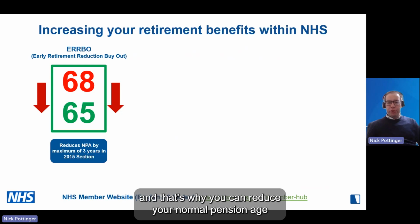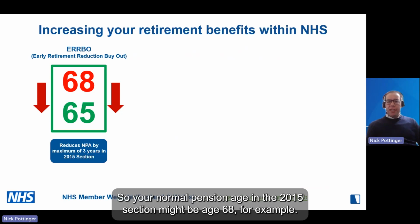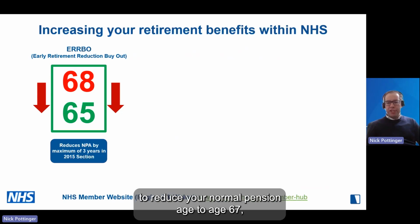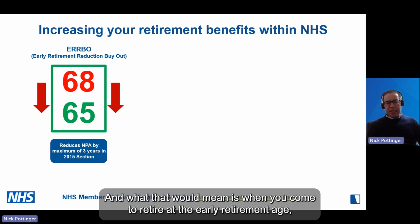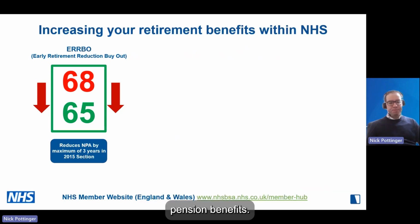And that's where you can reduce your normal pension age within the 2015 section of the pension scheme. So your normal pension age in the 2015 section might be age 68, for example. And what you could do is contribute into this ERRBO arrangement to reduce your normal pension age to age 67, 66, or at the very most down to age 65. And what that would mean is when you come to retire at the earlier retirement age, you will not have an actuarial reduction placed on your 2015 section pension benefits.